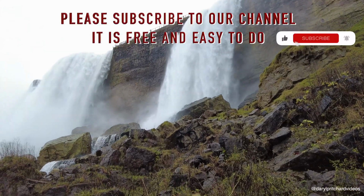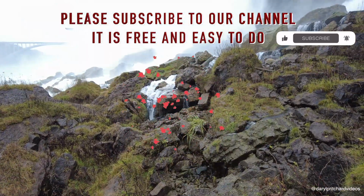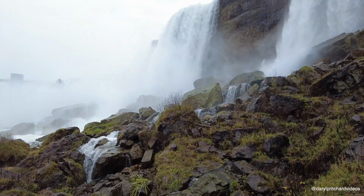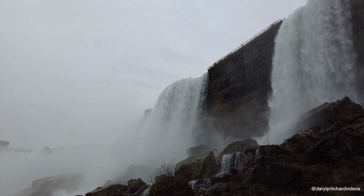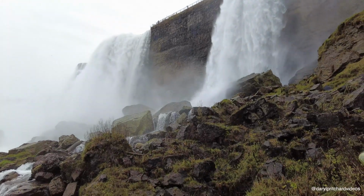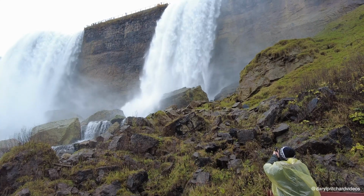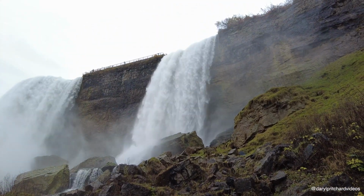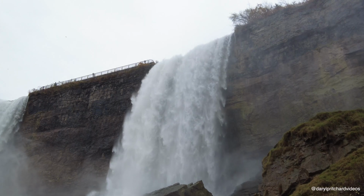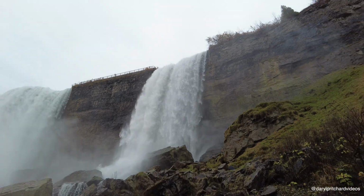So again, just look at the power of the water falling down there, and how it's coming down the rocks here, eventually going down to where it goes in the main water. There's gallons and gallons of water just dropping there. It's remarkable. Daryl's getting some good shots of it there. And we're just zooming in again, so you can see just how much water is coming over there.